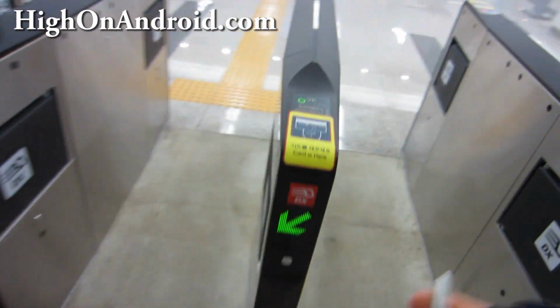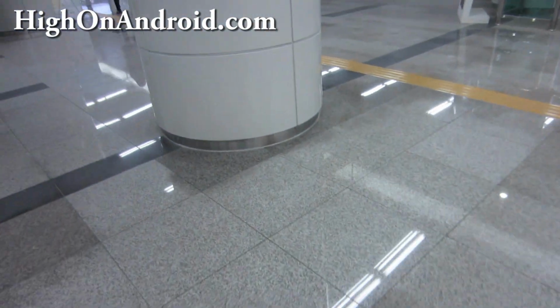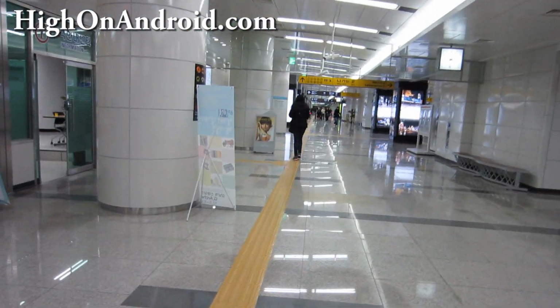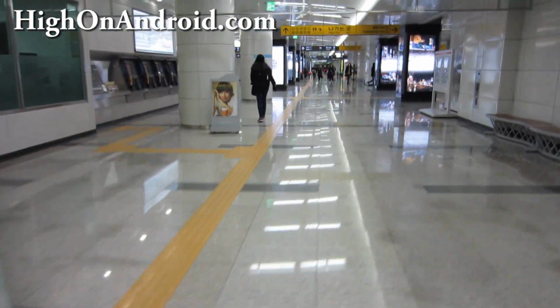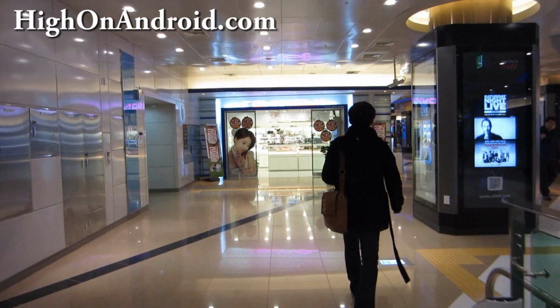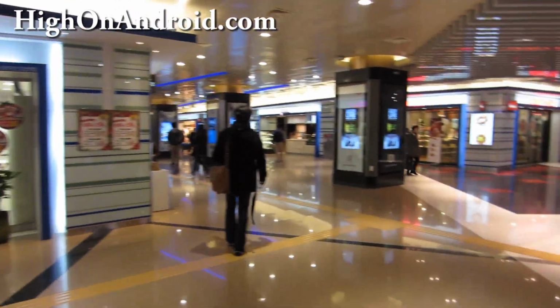Alright folks, so I'm here in Gangnam Station. We're gonna go check it out real quick. So we're in the new Gangnam Station. This is all newly built. And look at how clean it is, and there's so many cool things. This is actually inside the subway.